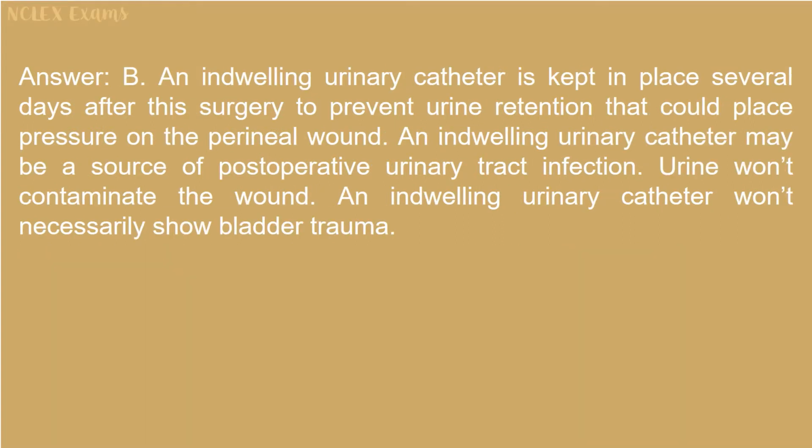Answer B. An indwelling urinary catheter is kept in place several days after this surgery to prevent urine retention that could place pressure on the perineal wound. An indwelling urinary catheter may be a source of postoperative urinary tract infection. Urine won't contaminate the wound. An indwelling urinary catheter won't necessarily show bladder trauma.